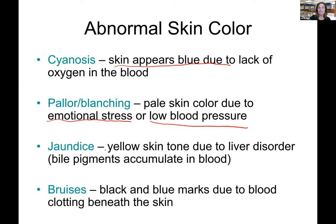Jaundice, this is a yellow skin tone. This is actually from a liver disorder. So your blood cells only live in your body for about 120 days, after which point they get taken out of circulation and broken down into pieces. Hemoglobin is one of those pieces that we have to break down. It's in your red blood cell. And as hemoglobin gets broken into its parts and pieces, one of its byproducts is called bilirubin.